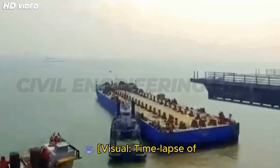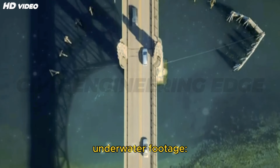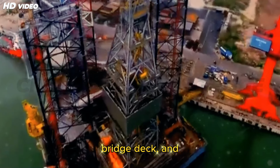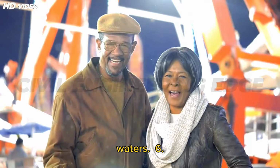stable support. Visual time-lapse of piling installation with underwater footage. With the foundations in place, the path is clear to begin building upward, constructing the towering piers, the bridge deck, and eventually linking both ends across the deep waters.